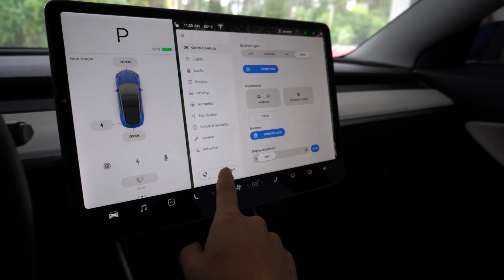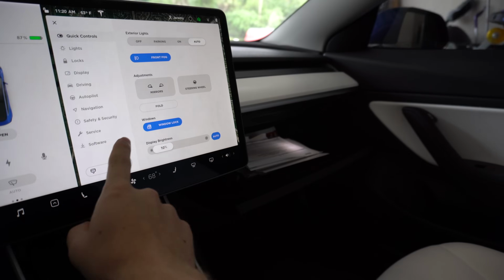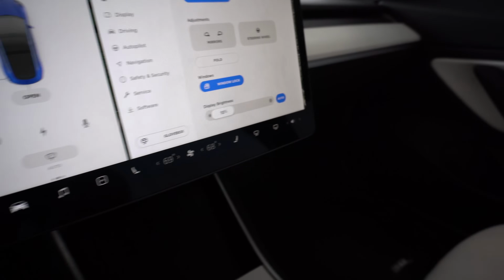So this car is definitely really minimalistic, and I love the glove box design. Some people are going to be really upset about no handle on the glove box, but how often do you really need to go into it? I love that you can just open it from the software menu and get into it right away.